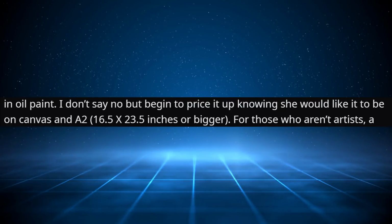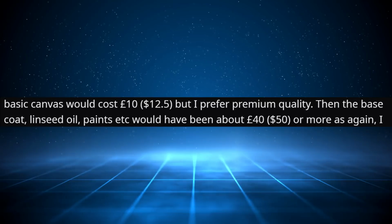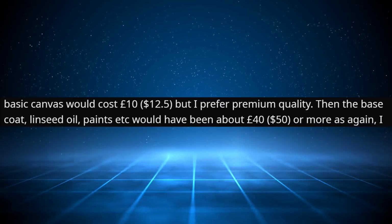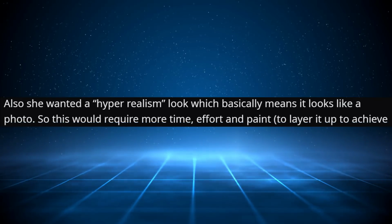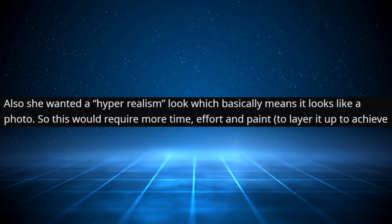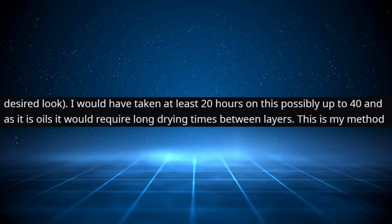For those who aren't artists, a basic canvas would cost £10 or $12.5, but I prefer premium quality. Then the base coat, linseed oil, paint, etc. would have been about £40 or $50 or more, as again, I like premium quality. Also, she wanted a hyper-realism look, which basically means it looks like a photo. So this would require more time, effort, and paint to layer it up to achieve the desired look.